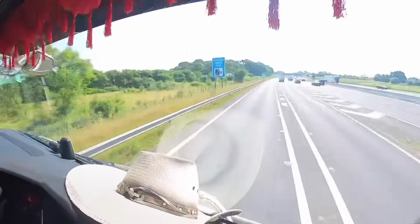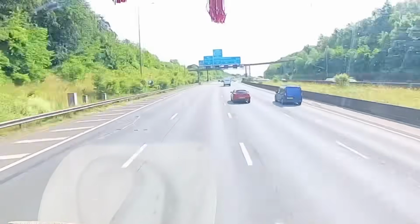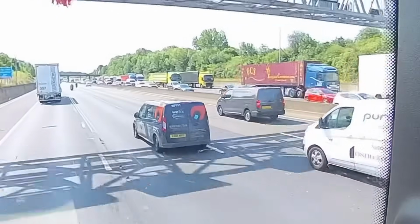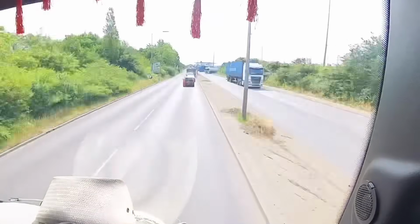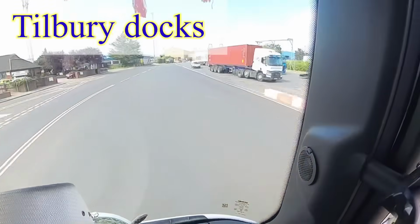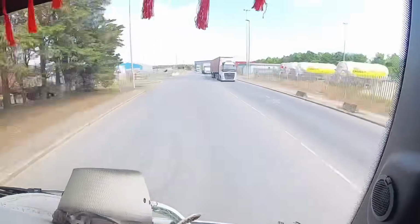I thought the traffic would have been a little bit busier as we are still in rush hour, but actually I have been quite lucky. And it's not long before I make it onto the M25. Although I'm really glad I'm not going the other way. I get off at junction 30, which is on the east side of London, and I take the A13 down to the docks. Once I'm in the docks, I need to find somewhere to park.